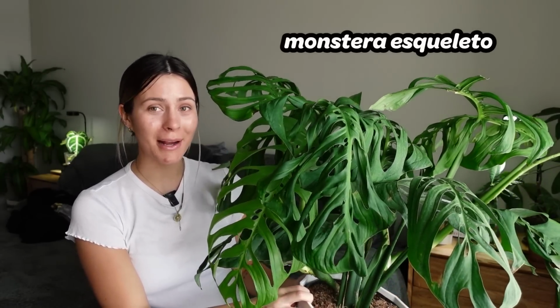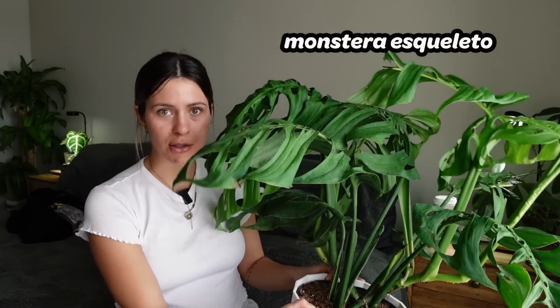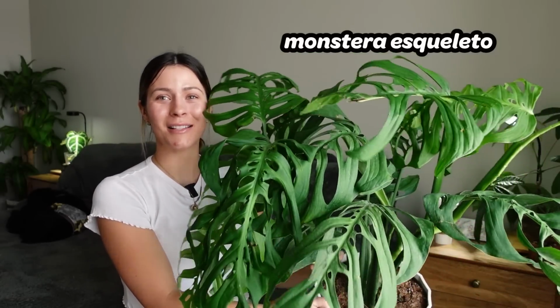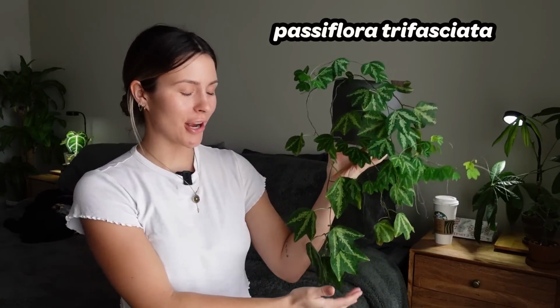So I do recommend it. Like the Rugosum, I do think it's one that's a little bit more difficult to get a hold of, but if you get the opportunity, I say definitely don't pass it up, because it is a wonderful plant, especially if you're someone that likes fenestrated plants. What do you think? Couldn't do this video without speaking on my Passiflora trifasciata.